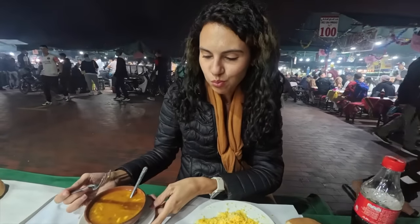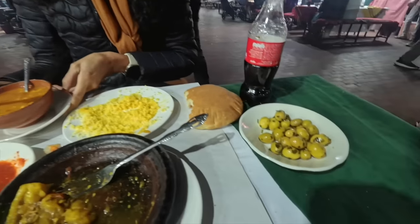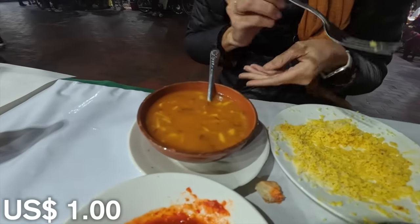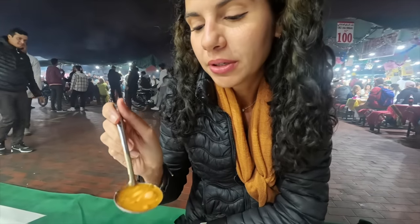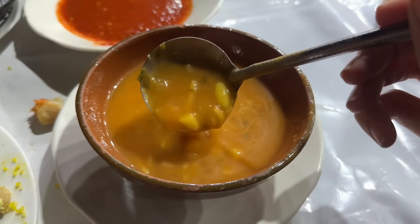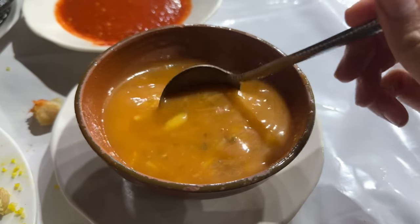So Carol was still a bit hungry, so we ordered some more things. We got some olives. Those were 10 dirhams and a soup. Yeah, so I love the soup. It has some kind of beans. I see the like chickpeas and lentils, but also pasta.